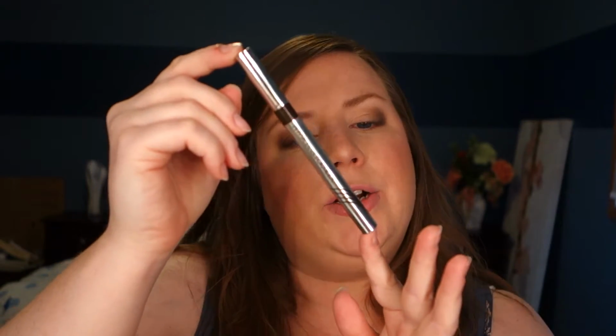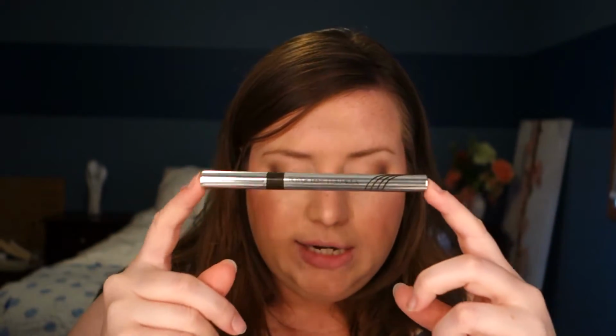Now I'm going to use the Physicians Formula Eye Booster 2-in-1 Lash Boosting Eyeliner and Serum in Deep Brown. I like to use a deep brown just because I keep browns on my eyelids, and it helps bring out my blue eyes a little bit more. If I use black, it can be just a little bit too much for my eyes. Instead of accentuating the blue, it just kind of covers it a little bit.